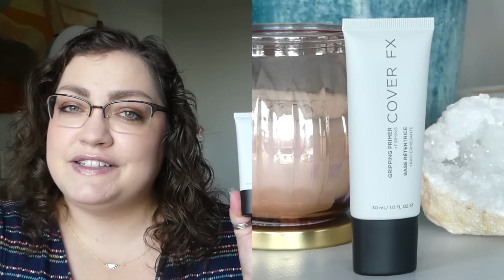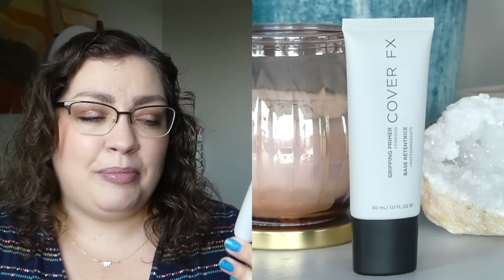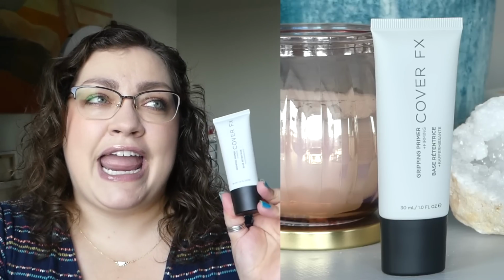I'm pretty sure I had gotten this in a BoxyCharm a while back, and I didn't hate it, and so I kept on trying it randomly and forgetting how it actually worked, and so I was like, you know what, I need to actually freaking test this. So I've been using this for a good couple weeks here, and now I know I'm not into it.